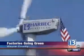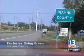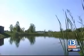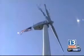Harbeck is the gold standard for green. A wind turbine saves the plastics manufacturer thousands of dollars a year in energy. A retention pond also provides water for machine cooling and fire suppression. The CEO says every green project must pay for itself. You save money by being environmentally correct, by using energy more completely, or by using renewable energy.